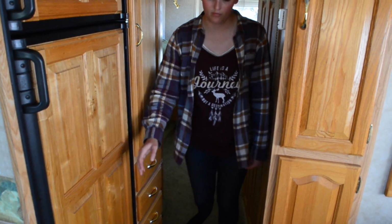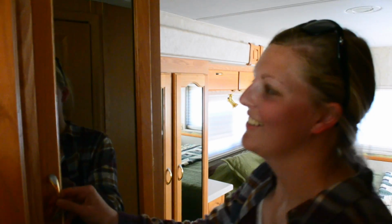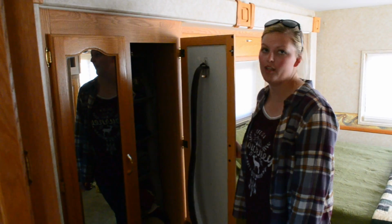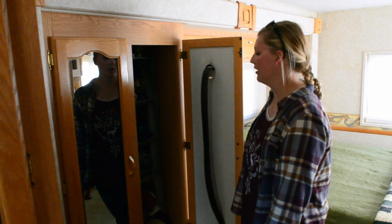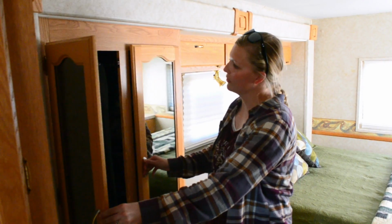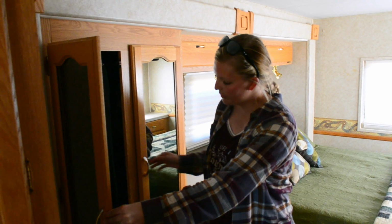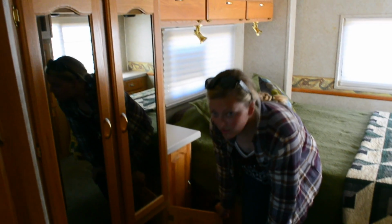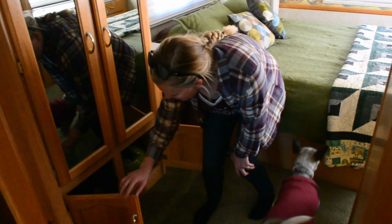Other cooking essentials. So in here we have some of our clothes. Mostly everything that we hang is in this wardrobe area here. We have some extra towels down here in this drawer, and then back here we have another wardrobe area where we keep all of our folded clothes. I do have some more hanging on this side a little bit and some storage bins. Underneath here we keep our Instapot and some shoes.